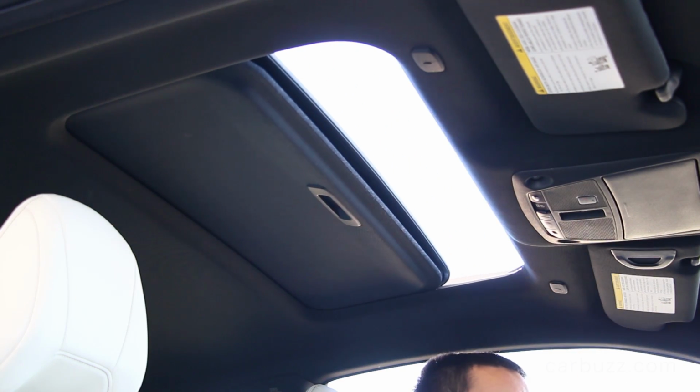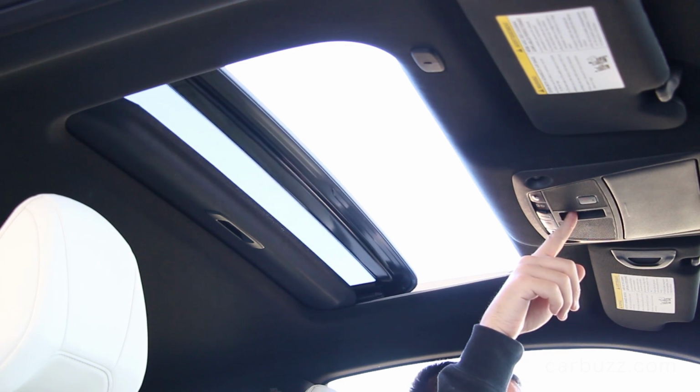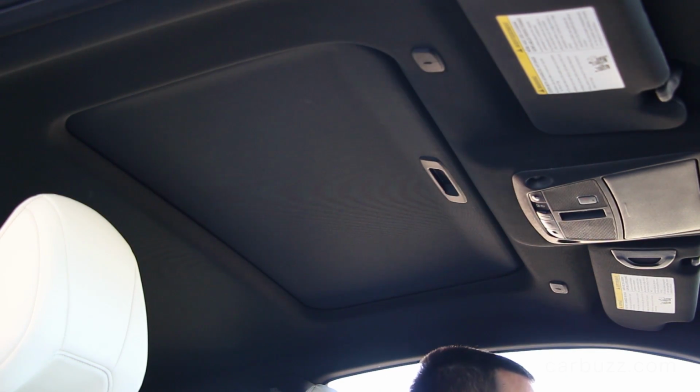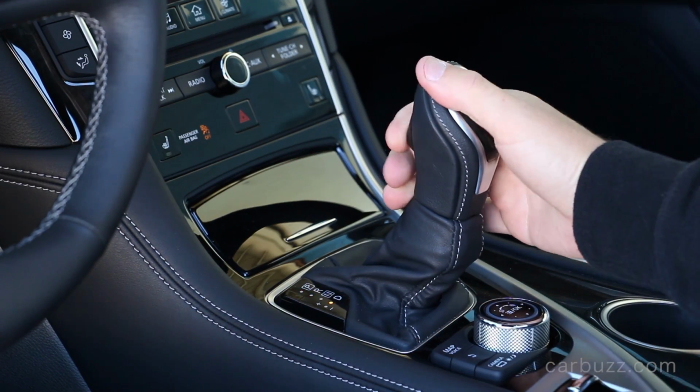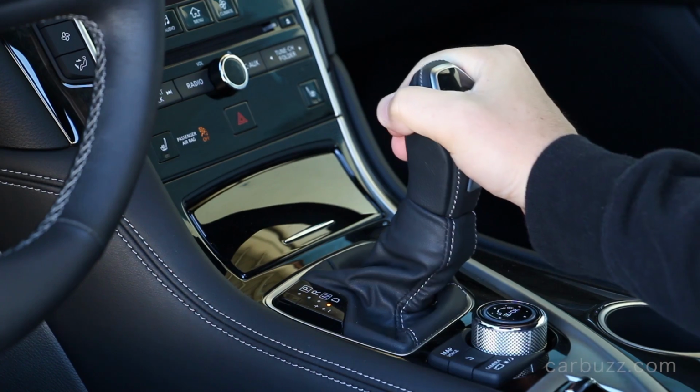And of course, you have your power moonroof. No, it is not a panoramic sunroof. That's okay. Again, this is a coupe. It's a little smaller than other cars, but then again, I think you're going to see panoramic sunroofs even more in future sedans and coupes in this segment.